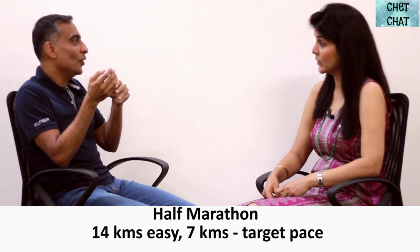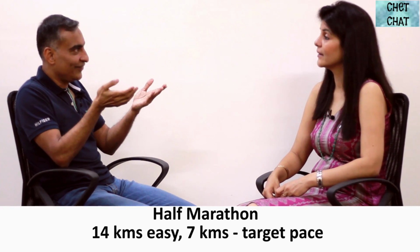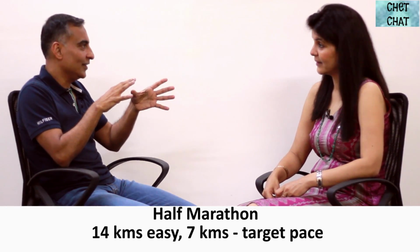For the half marathon, you can have a similar concept, but it isn't a 50-50. A 50-50 is too heavy because the paces are faster. You do a 2/3, 1/3. So 2/3 easy and 1/3 fast. I would say about 14-7. So fast finish long runs are a great way to check whether you're on the right track or not.